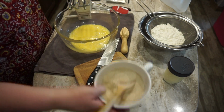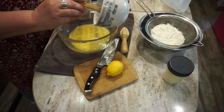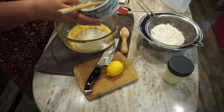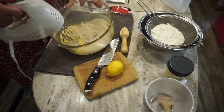Okay, now I've got my cup of sugar and my 2 tablespoons of all-purpose flour. I used unbleached. Yeah, that's right, unbleached. I used to grind my own in the farmhouse, but I don't do that in the RV. I will again, Lord willing.